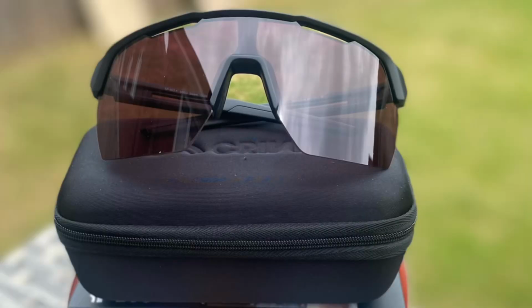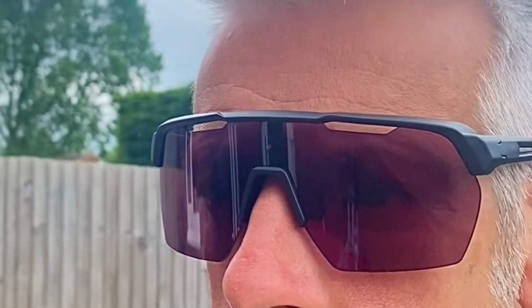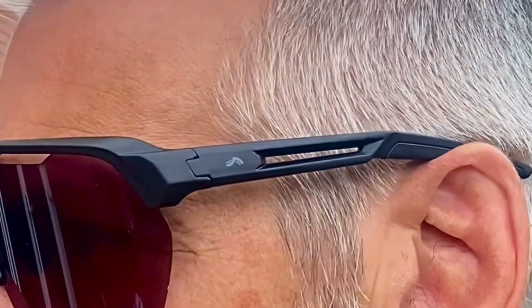Now these glasses, what it says here on the box is they are premium cycling glasses, and it says the colour of them enhances brake lights, red traffic lights, or warning signs. Now, that's something I've never really had a problem with when I've been cycling. I don't need my red lights enhancing, but you know, it's there as a feature. And it says that it enhances red tones and it gives a realistic overall impression.